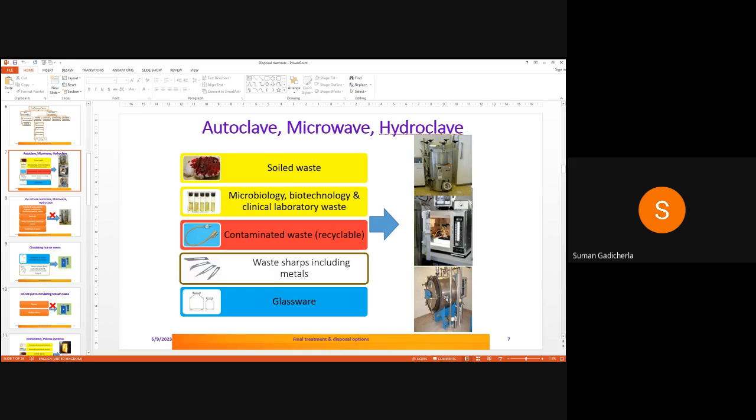That is the only advantage here when we look at autoclave and hydroclave. The advantage of a hydroclave over an autoclave is that the quantum of the waste is reduced to a large extent when compared to an autoclave. In an autoclave, the quantum of waste is not reduced to a large extent. It only renders it sterilized. That's all. There is no pathogen transmission that can happen when it comes to an autoclave.